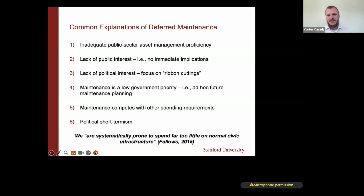So what that tends to lead to is that we are systematically prone to spending far too little on normal civil infrastructure to actually maintain it in a state that would improve service quality, performance, resilience, and all those other sorts of things that I mentioned previously.